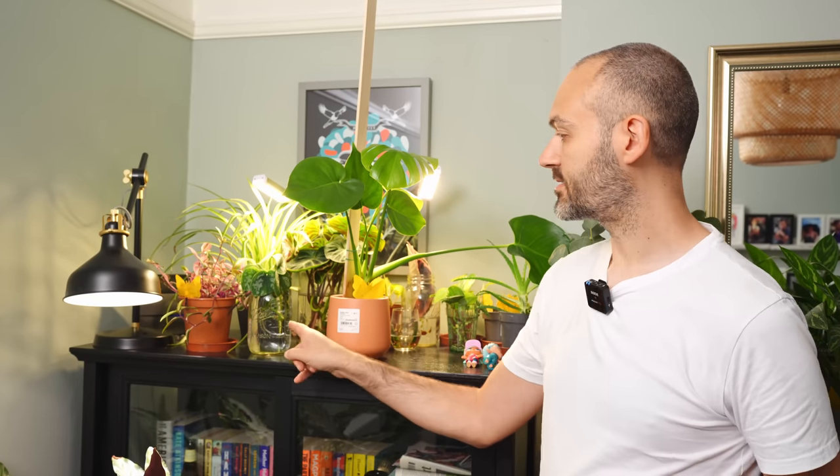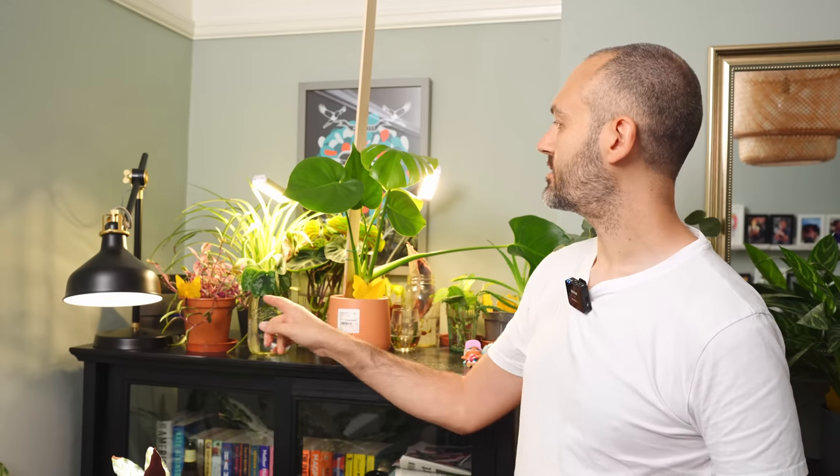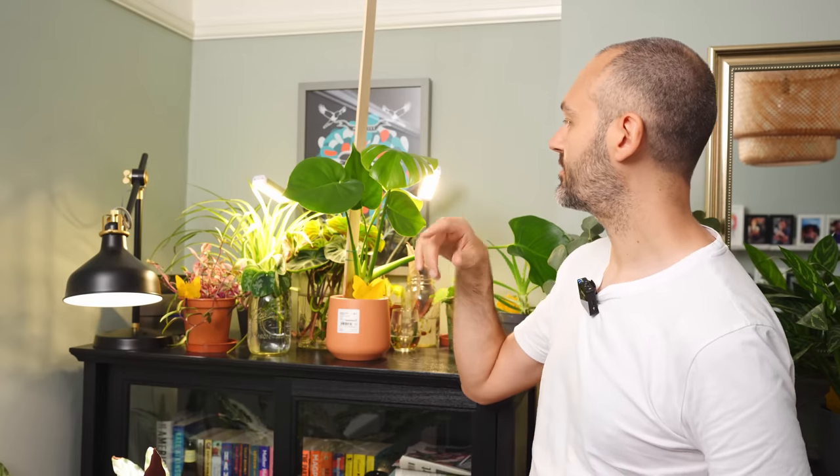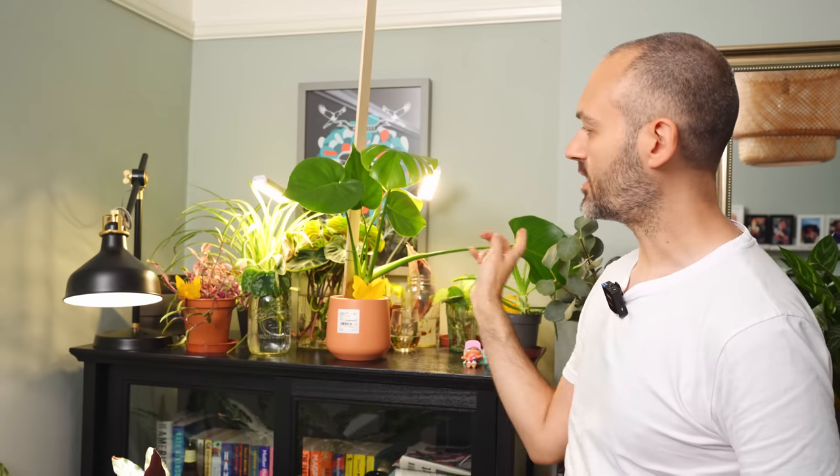So we're now into my living room. So I've got this black IKEA cabinet on here, and this is about 2-3 meters away from the nearest window, west facing window there. So it's quite a dark spot here. So I do have a couple of grow lights, again, cheap Amazon grow lights there, shining down on these plants.